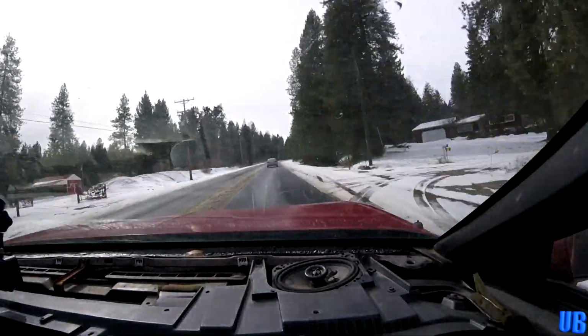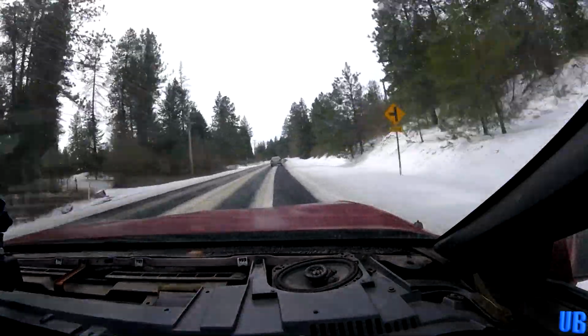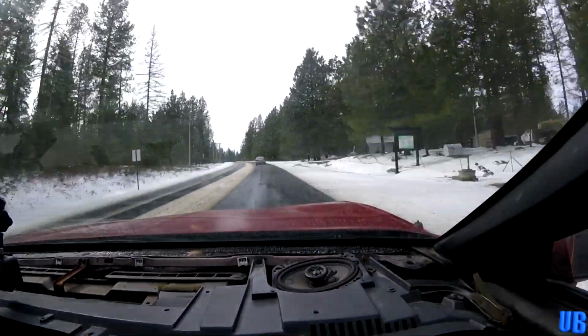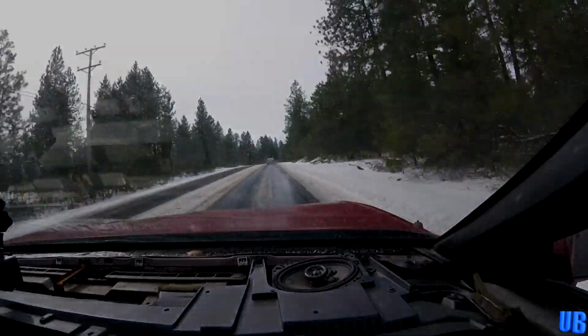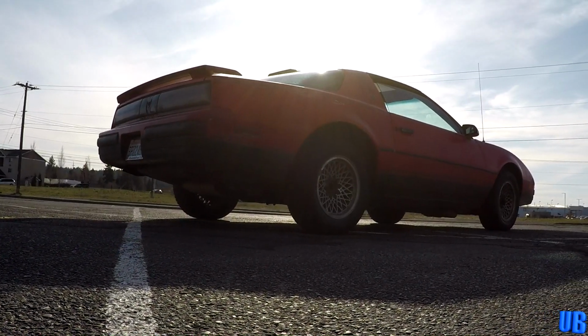After I saw the videos, I went to pick up the car the following weekend. I drove the car home and had a blast doing it. Which brings us to where we are now. The Firebird has a brand new engine and a lot of potential to become an amazing street machine once again, but we still have a long way to go.